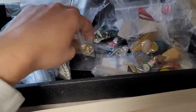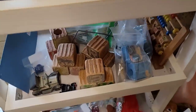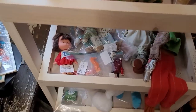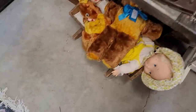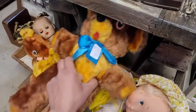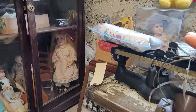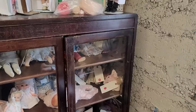Anything else in here? Some pierced earrings. No. No. Strawberry Shortcake knockoff, Brazil, I believe. What do we got down here? Little carnival prize bear. Don't know. Well, let's see over here.